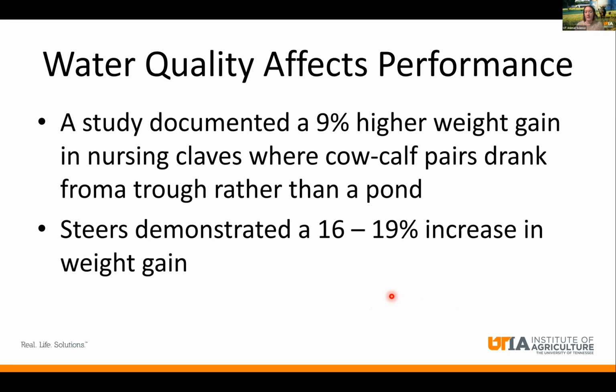And then, like I mentioned at the beginning, water quality, all of these parameters are important because they can affect the performance of cattle in the long term. And so there was a study that looked at cow-calf pairs either having the opportunity to drink from a pond or from a trough. And they found that the calves, so nursing calves on cows who drank from the trough, had a 9% higher weight gain than calves on cows that drink from a pond.